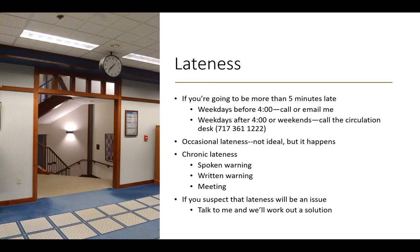Because it is our responsibility to keep the desk staffed, it's important that you do not be late for your shift. If you are going to be more than 5 minutes late, please let someone know. On weekdays before 4 o'clock, that someone is me. Weekdays after 4 o'clock or on weekends, you will need to call the Circ Desk and work something out. This may mean that another librarian watches the desk for a little, that the student with the shift before you stays a little late, or that your partner on the desk is alone for a little. Occasional lateness is not ideal, but it happens.